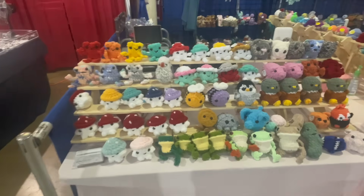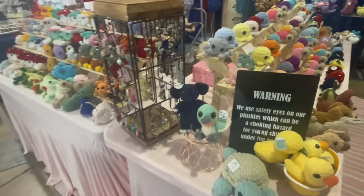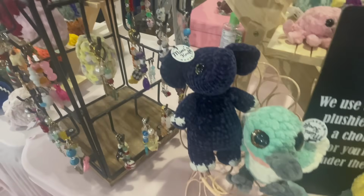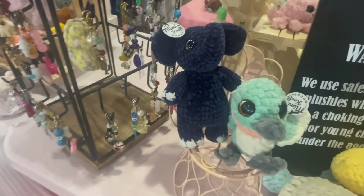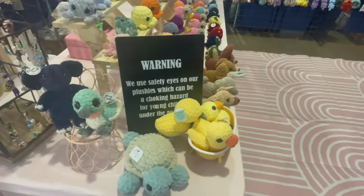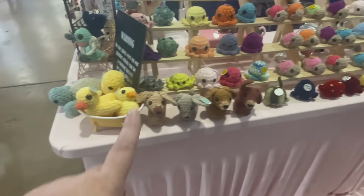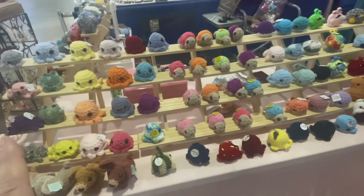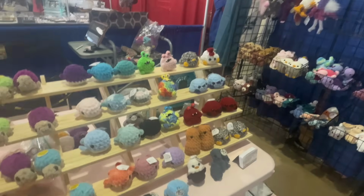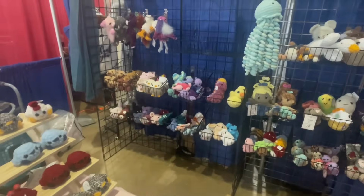We have our front table with a bunch of items. We have some stitch markers and bag charms. This is going to be our plushie of the day. And because we have a little chair, today is Mariah's little hummingbird and elephant. They're so cute. Size comparison, look at that. Then we have a nice sign about the safety eyes. We have some ducks in a bathtub. Then we have a bunch of octopus. Tiny turtles, whales, birds, different items there. Pups.